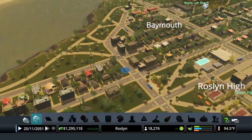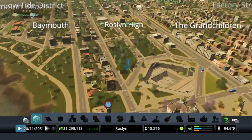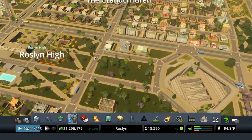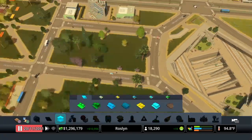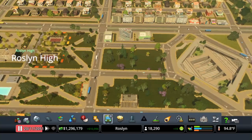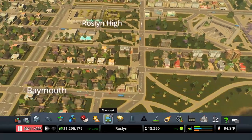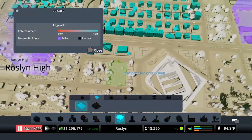I'm going to leave a couple of these dehistoricized for now, see if we can't get some more activity going there with the level ups. And actually, it might even be good to think about one of these in terms of a park. We do have the Roslyn High campus right here. It wouldn't hurt to think about potentially having, I don't know, maybe just a plaza right here.